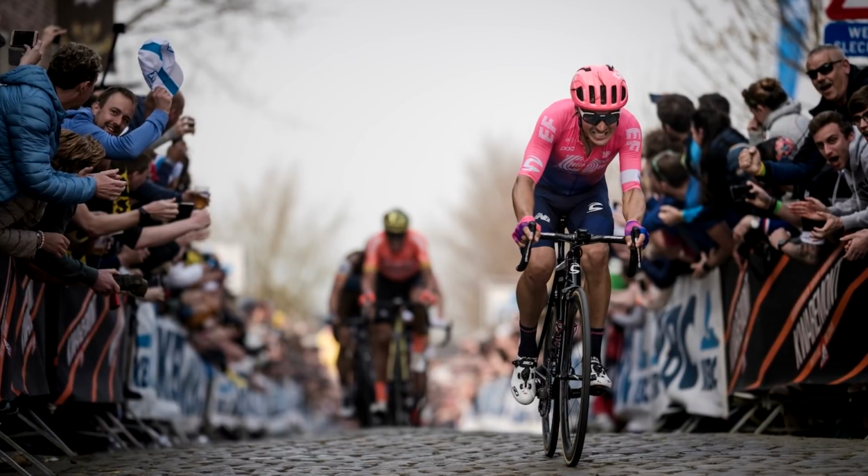Exactly. The Ronde Van Vlaanderen, I'll be honest, is my favorite of the monuments. I think it always provides drama, always provides action. And with the cobbles and the hills, you get best of both worlds.